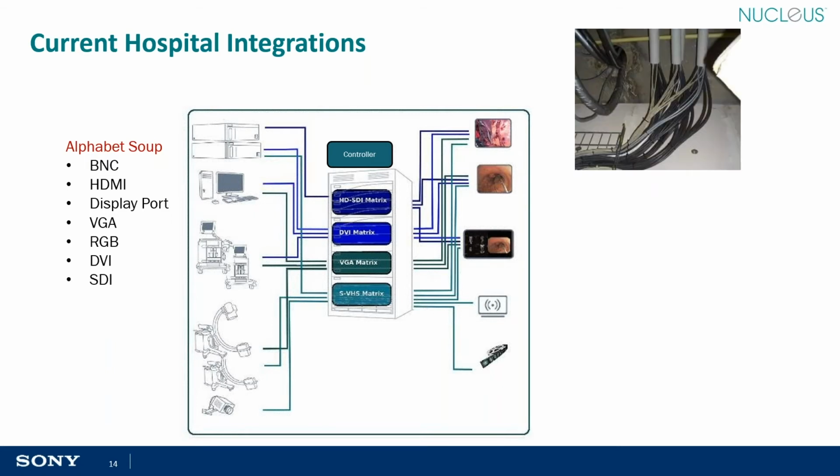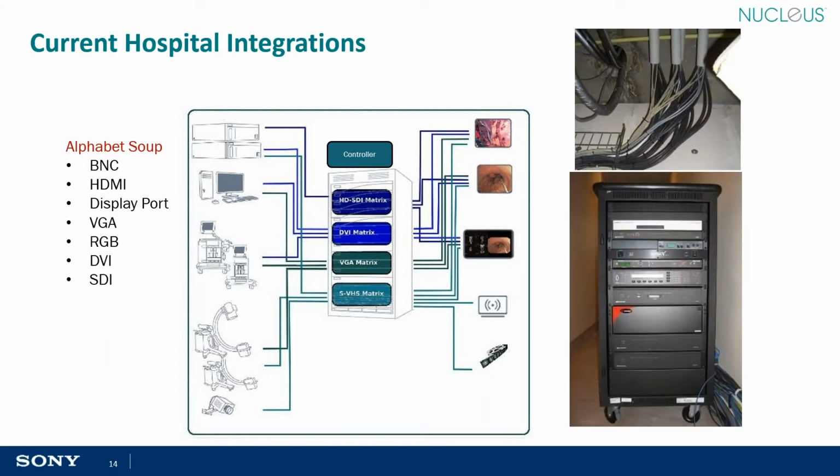So what this really entails is cable clutter, cables that are running all over the place, and they're also discrete cables. You can only have an HDMI to an HDMI or a DVI to a DVI, whereas with IP, it's just a network connection.